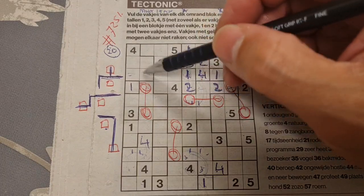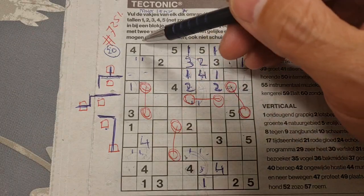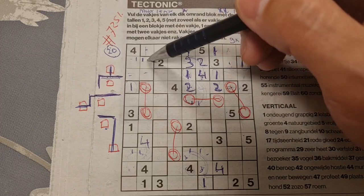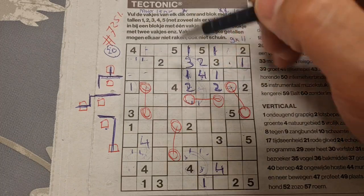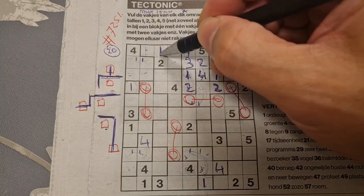Then these 2 boxes can be a 1. So the 1 could be here, could be there. That means that box cannot be a 1. If I place a 1 here, I cannot fill any 1 in one of those 2 boxes. And that box can be a 1. So 1 box left for the 1 in this area should be here.